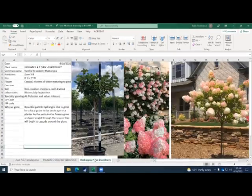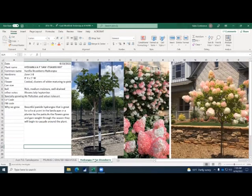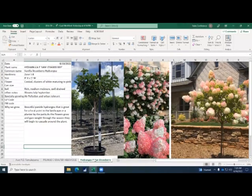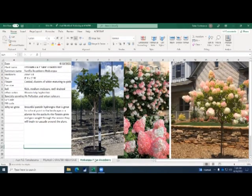And then finally, the hydrangea vanilla strawberry. I know you guys have been on me all last year about more pink hydrangeas, and I put the whole crop of 7 gallons on current earlier this week. This is what they look like. These things are gorgeous. They are not budded out yet, so keep that in mind as you are looking to ship these things out.